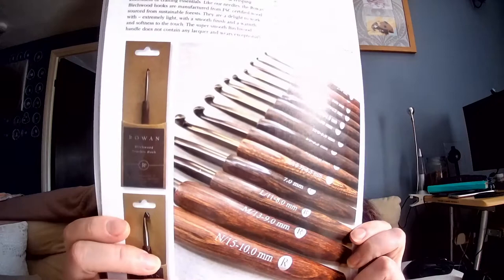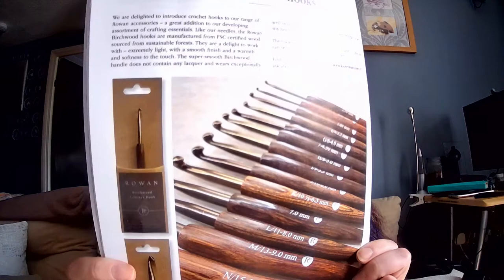New crochet hooks! Wooden ones. New crochet hooks by Rowan. We're delighted to introduce crochet hooks to our range of Rowan accessories. A great addition to our developing assortment of crafting essentials, like our needles, the Rowan Birchwood hooks are manufactured from FSC certified wood sourced from sustainable forests. Well done, Rowan. They are a delight to work with. Extremely light with a smooth finish and a warmth and softness to the touch. The super smooth birchwood handle does not contain any lacquer and wears exceptionally well over time, while the metal hook makes creating crochet stitches effortless. The hooks come in a range of 14 sizes from 2mm to 10mm and can be purchased individually or as a full set. Yes, please.